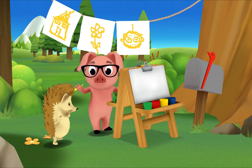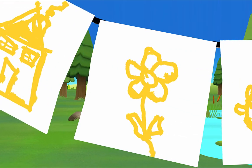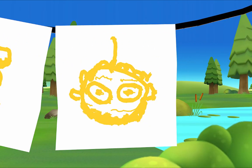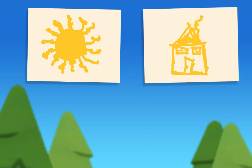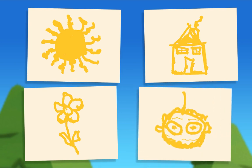Let's see if you can guess what my other paintings are. What's this? A yellow house. Yes. And what's this? It looks like a yellow flower. That's right. What's this one? That's a yellow wiggle bug. Did you notice something about all my paintings? Look again. I painted a yellow sun, a yellow house, a yellow flower, and a yellow wiggle bug. What do they all have in common? They're all yellow. That's right. Today, I'm only painting yellow things.